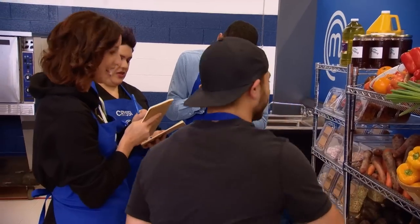Exactly. I know for a fact Jenny has a million things going through her head because she's a mom, and she knows what the kids would like. If we have a dip, the veggie should be raw. I'm glad to have her on my team.